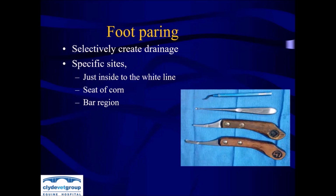So the main aim of the vet's treatment is to create drainage for the abscess so that we can alleviate pain, let the pus drain, let it drain gravitationally rather than bursting out at the coronary band against gravity or the bulb of the heel, and therefore that will release the pressure and pain.